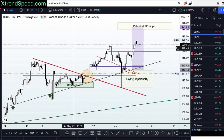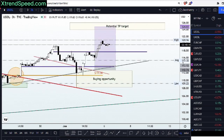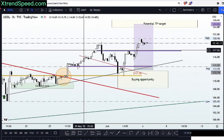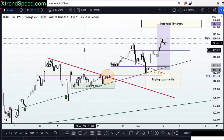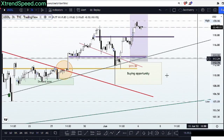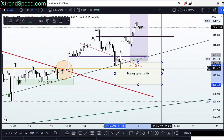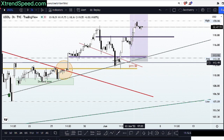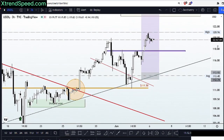On the US oil, we are on the positive side as price has moved in our favor, and price still appears to be aiming for the high on this one. And we still have that bullish trend line guiding our actions into the new week. So the first thing I'll be doing in this chart is to delete some parameters that are no longer required for us, like that one and this one too as well. So let's look at what structure is giving us here.